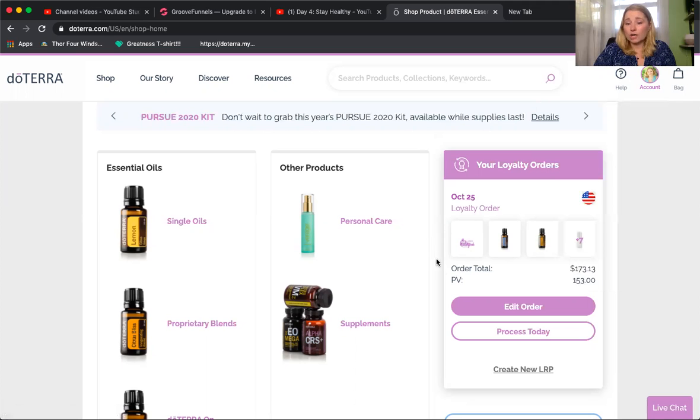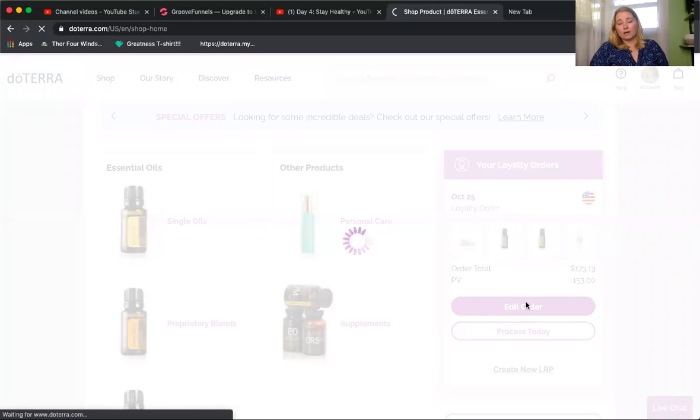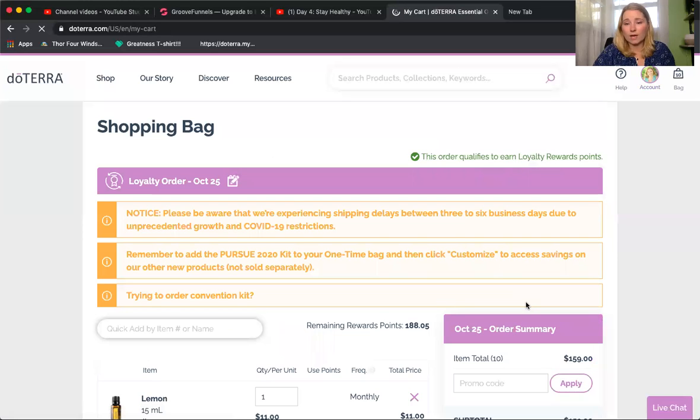But you can also check it really easily by editing your LRP order. So we covered that in the last video, but now we're gonna click on edit order. And this time we're wanting to spend some of our points, okay? So in order to spend your points, you cannot process your points with your regular LRP. You can, but it won't happen automatically. You have to go into your order.